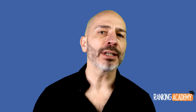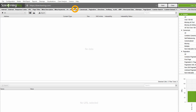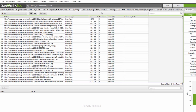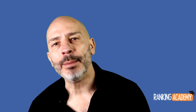But how do you find out if there are some heavy images on your site? I told you Screaming Frog was a great tool, so go back to it one more time and select the Image tab. From there, you'll be able to see the list of all the images that are on your site along with their file size. Order the file size column from largest to smallest to find out if you have any heavy images which could drag the performance of your pages down. For this website, I can see there are a large number of heavy images. There is even one that is 1.3 megabytes, which is way too much and unnecessary. The solution? Replace that image with a much lighter version.